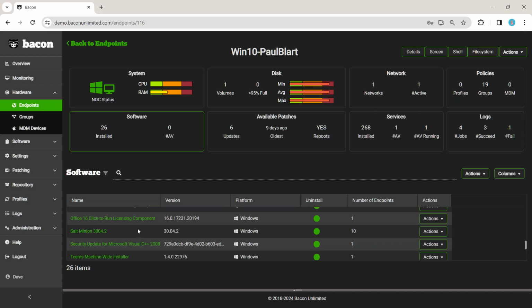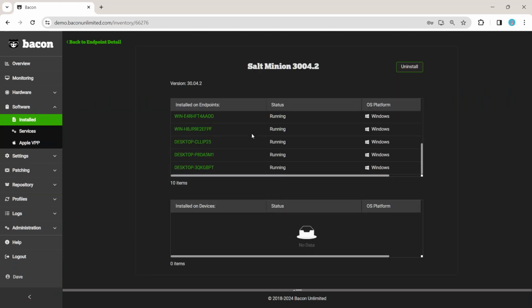So I know, like, my backend agent, 10 machines have this exact version on here. And if I was to click on this, I can also see which machines those are. If you look in the top right, I also have an option for uninstall, which is a quick way to just uninstall this from different machines.